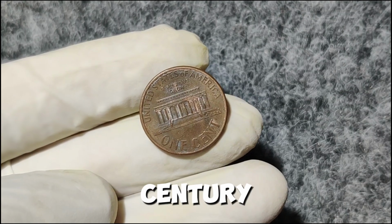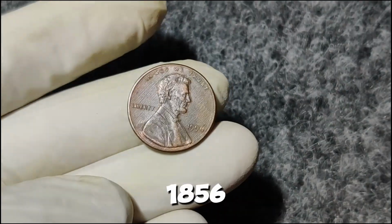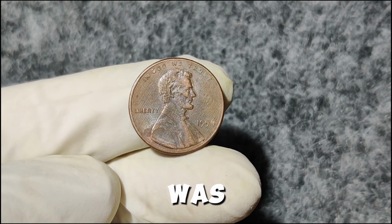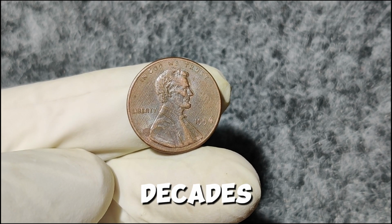As the 19th century rolled on, the 1-cent coin saw more design changes. The Flying Eagle cent debuted in 1856. This design was short-lived, though, and was soon replaced by the Indian head cent in 1859, a design that would remain in circulation for decades.